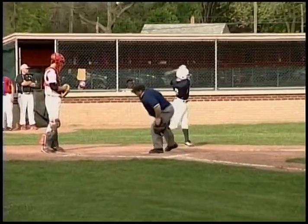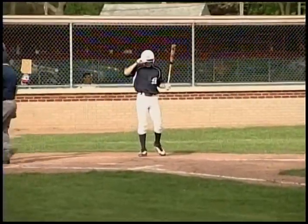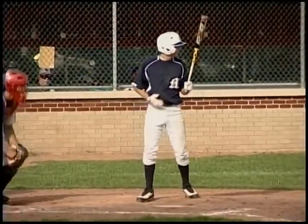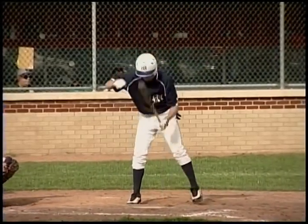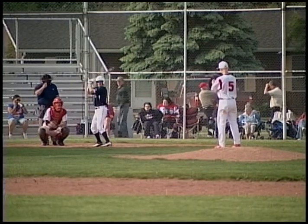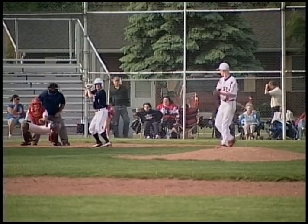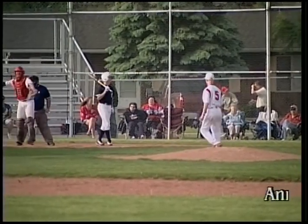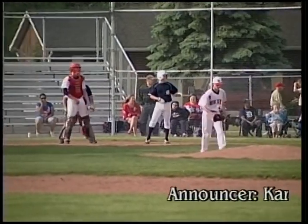And we're back with the top of the 7th inning, excuse me, of tonight's game between the Port Huron High Big Reds and the visiting Marysville Vikings. Leading it off for the Vikings, number 6, Brad Salis. Still on the mound for the Big Reds, Greg Marshall. First pitch taken for strike 1.